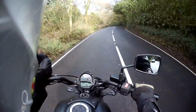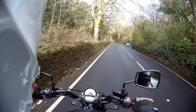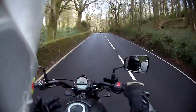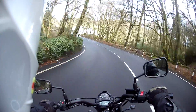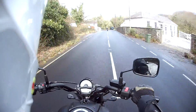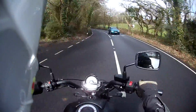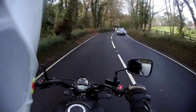Now it has got a screen, but the screen is like the size of a thimble. Obviously on a bike like this, you're going to get a lot of wind in your face, wind on your body. I can certainly feel more wind on my shoulders and body than I would if I was on my GS or a tourer bike, but that's the point. That's the point of one of these bikes. The point of one of these bikes is that you can do everything I can do on my bike, but in a different style.